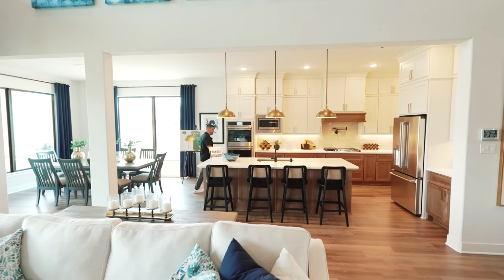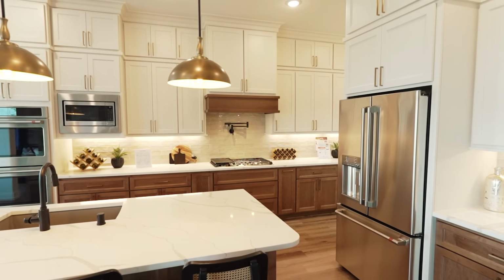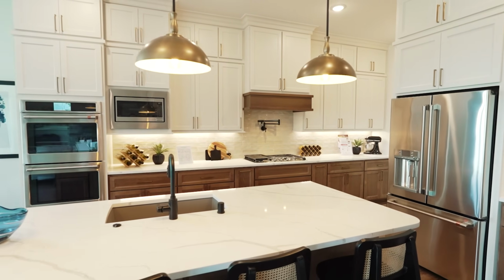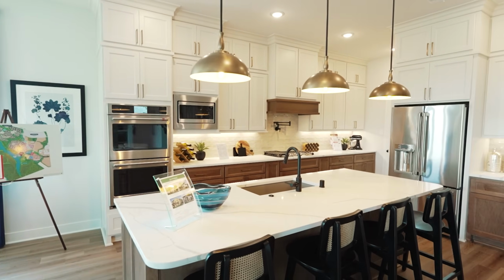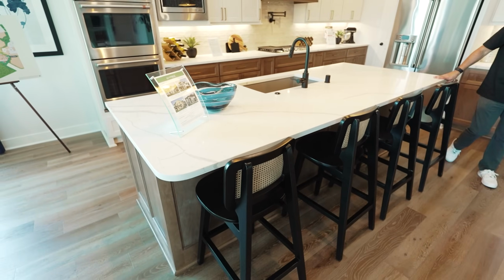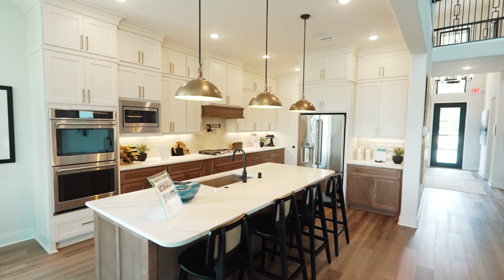But this kitchen though? This kitchen here is another award-winning kitchen. I love what they did with it. I love the colors. That stained island is amazing, and they actually did round corners here. I have a 4-year-old and those things rip their heads off, so that's nice to see. He might just bounce off that one.